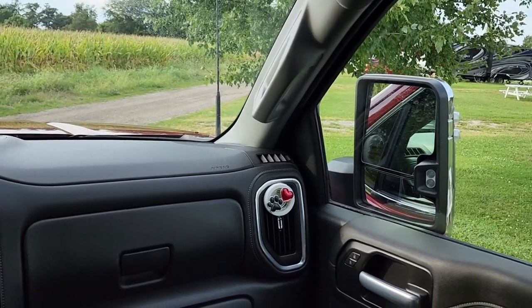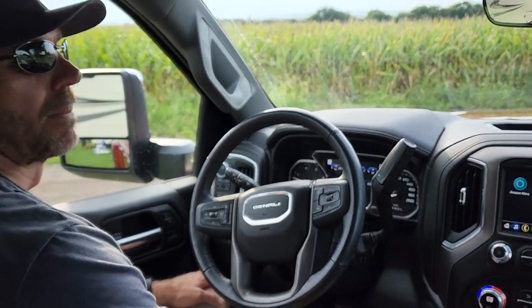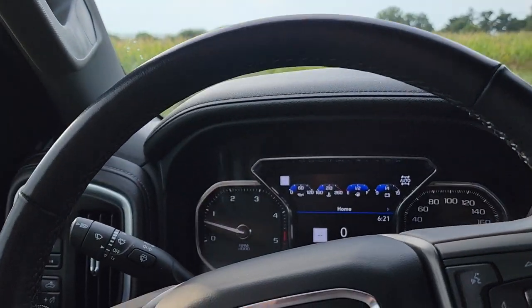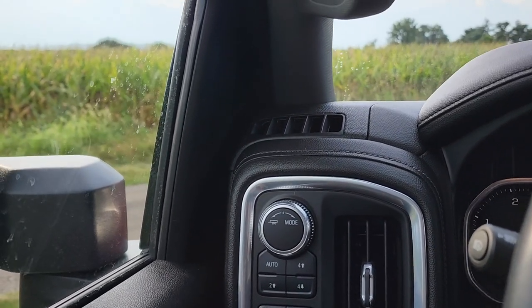Which, as I said earlier, we can also do that from our key fob, which is really nice. You can do it as you're walking away. And over there on his other side, over here we have the GMC, this 2021 Denali.